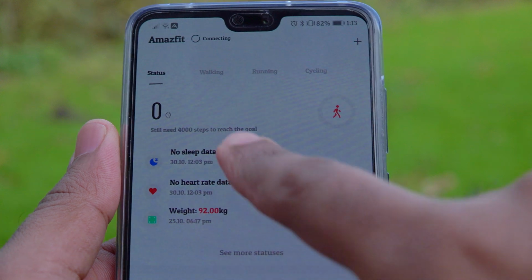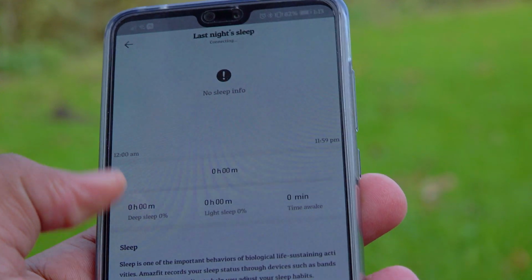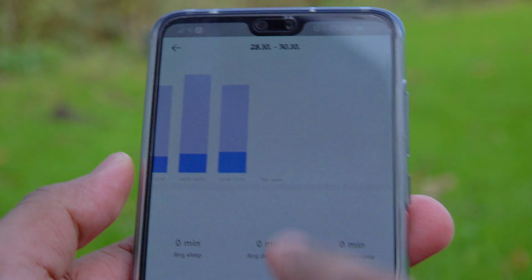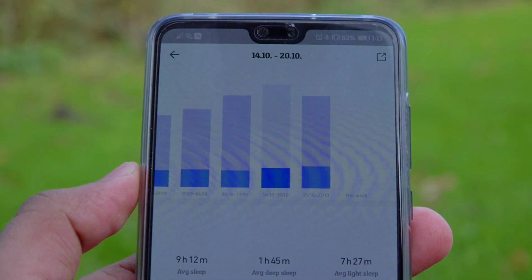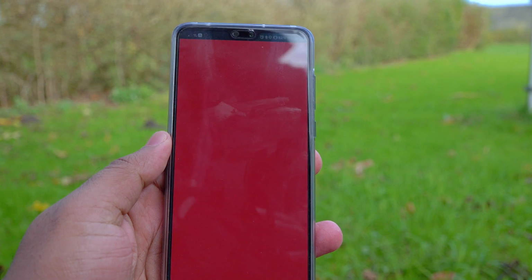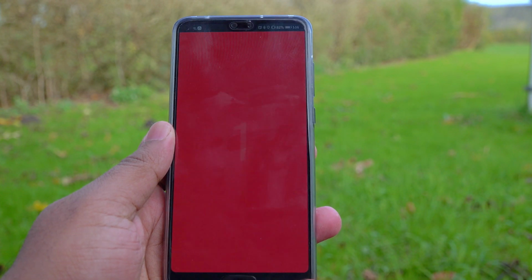Although the watch is packed with the latest sensors, it doesn't give accurate data. The sleep tracking, for instance, is far from being accurate. The watch also has a hard time with the GPS tracking.